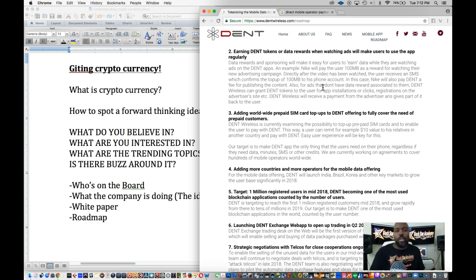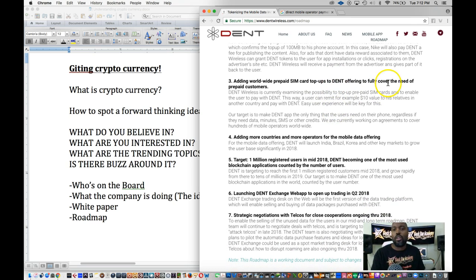Okay. Adding worldwide prepaid SIM card top-ups to Dent, offering to fully cover the need of prepaid customers. That's huge. Think about Boost Mobile. Think about Cricket. Think about Metro PCS. Think about all the prepaid services. This is going to take care of all of that, because, as you saw, they're dealing with major networks. So this is going to make sure that nobody's left behind.